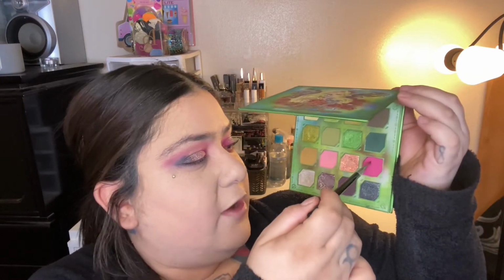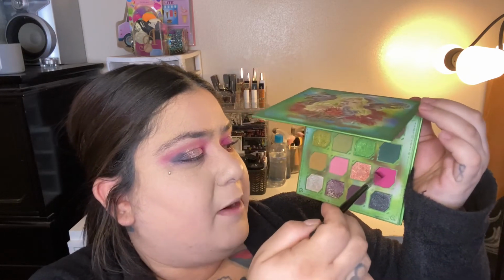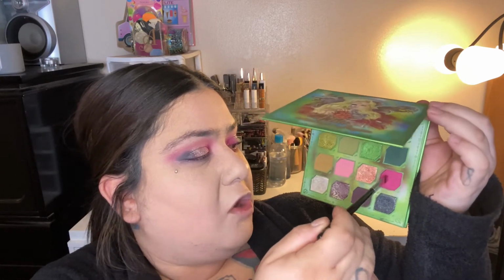So now what I'm going to go ahead and do is take Goddess on a flat definer brush. This is the Sigma Flat Definer E15. And I'm just going to take Goddess and put it in my lower lash line.